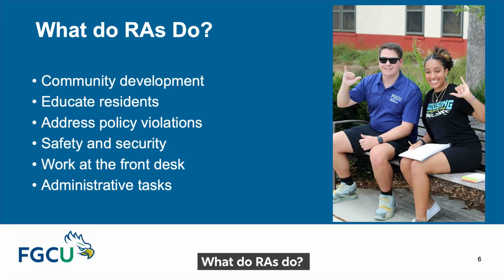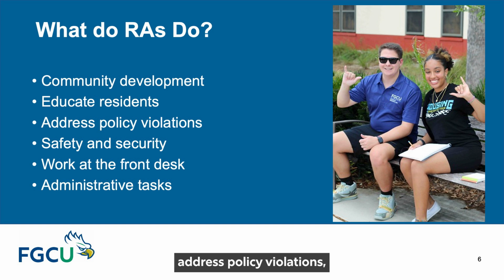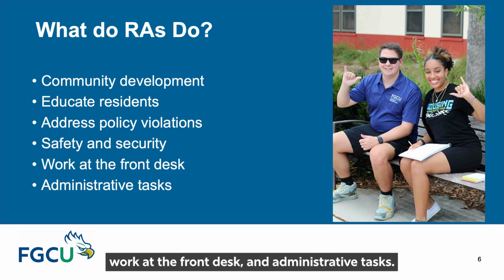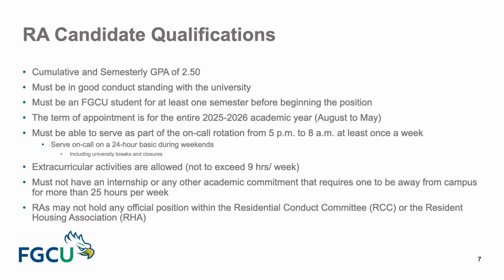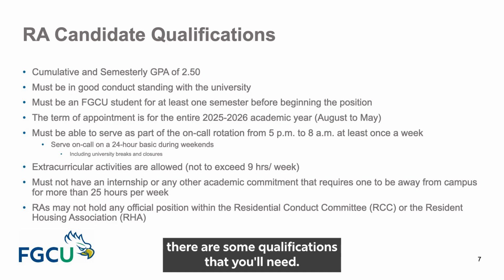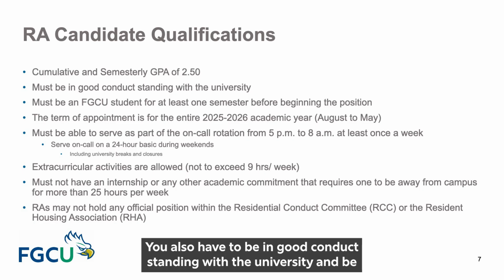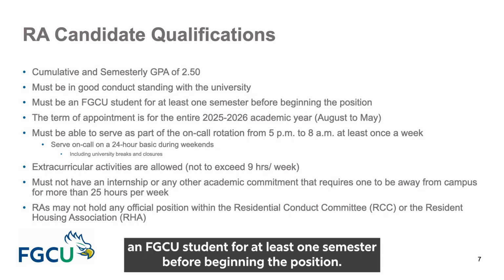What do RAs do? Community development, educate residents, address policy violations, safety and security, work at the front desk, and administrative tasks. In order to apply to become an RA, there are some qualifications that you'll need. First of all, you'll need a cumulative and semesterly GPA of 2.5. You also have to be in good conduct standing with the university and be an FGCU student for at least one semester before beginning the position.